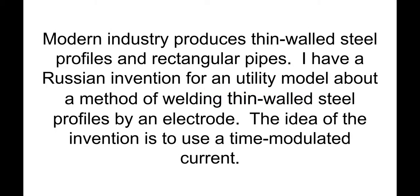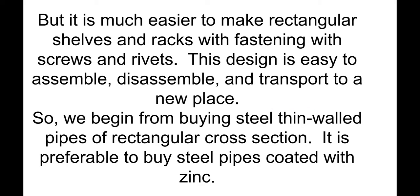Modern industry produces thin-walled steel profiles and rectangular pipes. I have a Russian invention, a utility model, about a method of welding thin-walled steel profiles by an electrode. The idea of the invention is to use a time-modulated current. But it is much easier to make rectangular shelves with fastening by screws and rivets. This design is easy to assemble, disassemble, and transport to a new place.